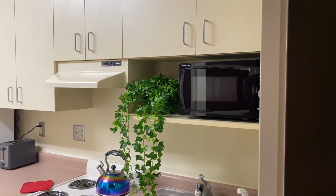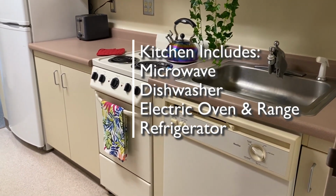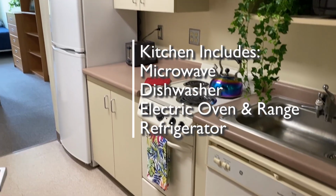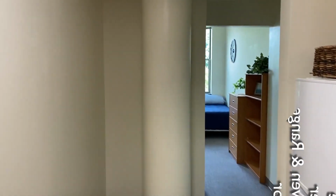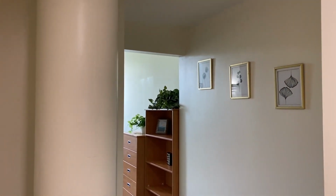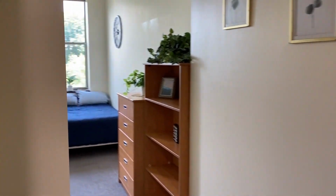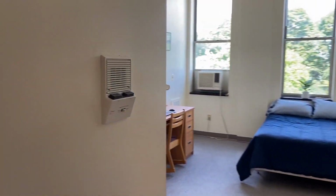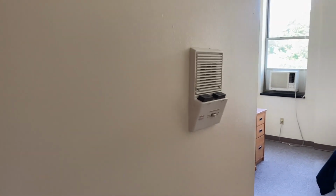On your right-hand side is your kitchen with your microwave, your dishwasher, your electric oven and range, and refrigerator. All of the H units have a unique structural element with a pillar located in the hallway that separates the living area from your kitchen. One unique feature of all of our buildings is the intercom system, so you can buzz your friends in.